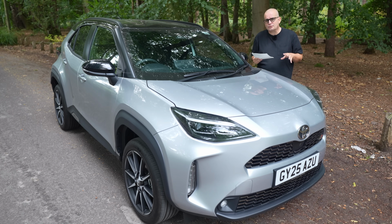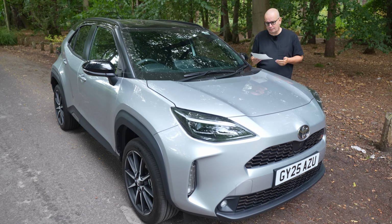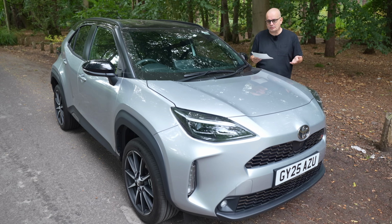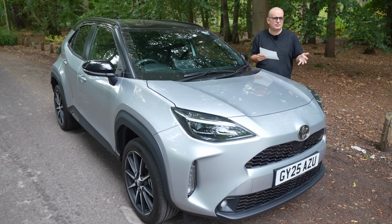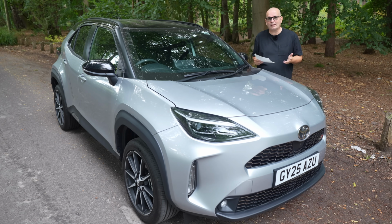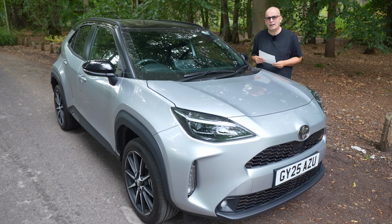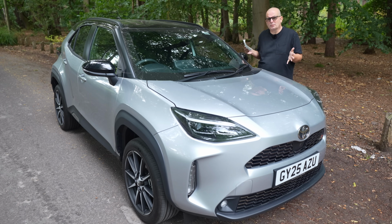There are a few extras to be aware of. You may think those prices already look a little bit punchy. Your panoramic roof's £500 extra. The advanced safety pack is £1,000, but the standard safety equipment is really pretty generous. And if you want some side steps on it, you can get those for £469. But I think this one gives you everything you possibly need.